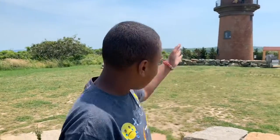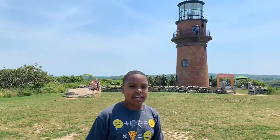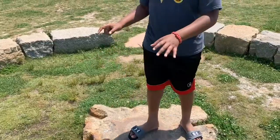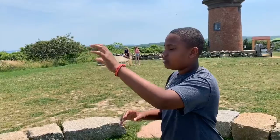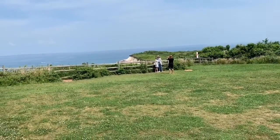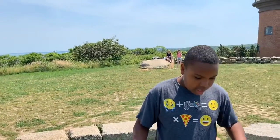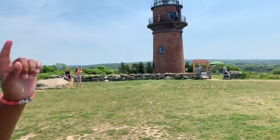Today we'll be doing a lighthouse tour on Martha's Vineyard, on the highest point on the island, overlooking the cliffs. Now, what I'm standing on here is where it used to be, and since the erosion is making the cliff fall, they have to move it back. So they moved it from here, where I'm standing, where it used to be, over there. Okay, now let's get into the lighthouse.